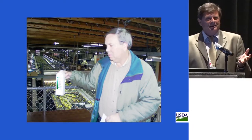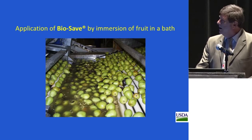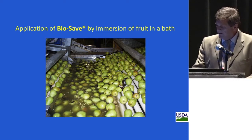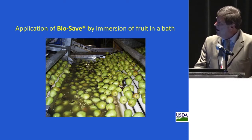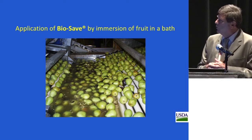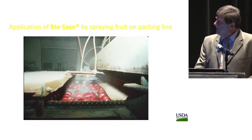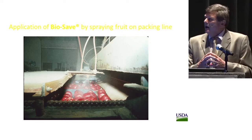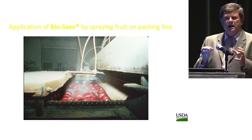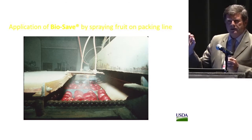So how about our BioSafe? Well, BioSafe is applied on packing lines, generally toward the end of the packing lines, either as a spray, like in this case of pears application, or together with waxes, or even before apples are waxed on packing lines. So from our research, we knew that our BioSafe bacterium can grow very nicely in apple wounds, and this is over a 6 month period in apples stored at 1 degree C.